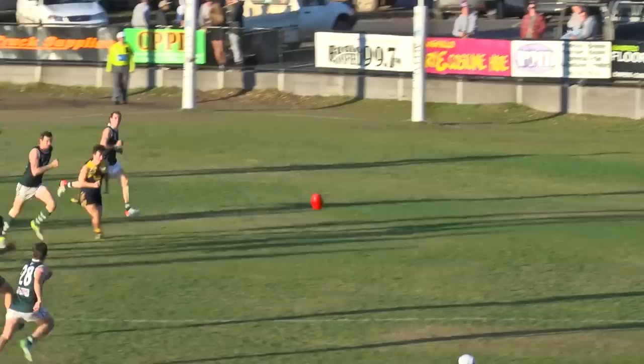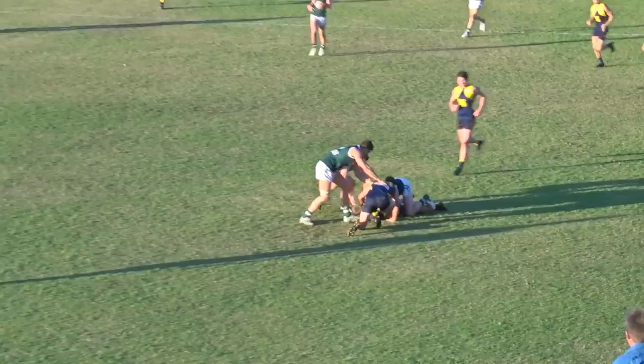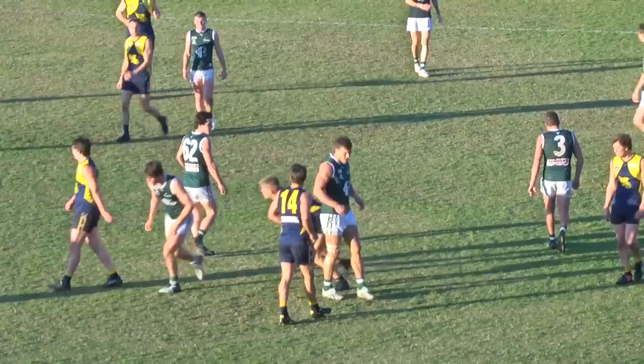The ball's on the deck. Rikas runs onto it, has a bit of a stumble. His handball is chopped off by an Echuca player. I think that's Watson out there doing a good job, the young fella for the Mansfield side. And ball up, centre wing, member side of the ground.